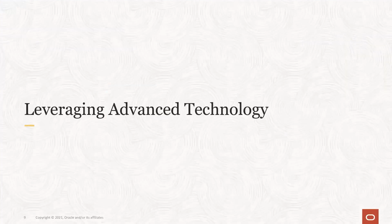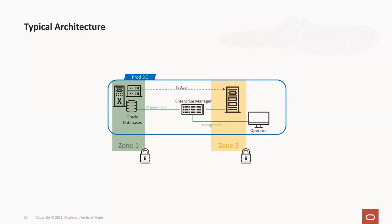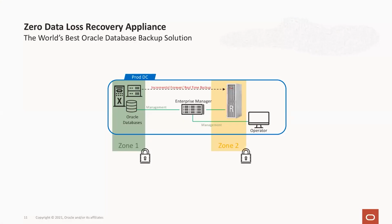So now let's take a step farther and look at some advanced technologies. So things that you could implement. So the first thing I'm going to talk about is the Zero Data Loss Recovery Appliance. Obviously, this is an engineered system that is designed specifically for protecting the Oracle database. It is the world's best Oracle database backup solution because of all the unique things that we can do. And I'll talk about some of those things. And then we'll move just a step farther in the cybersecurity infrastructure.